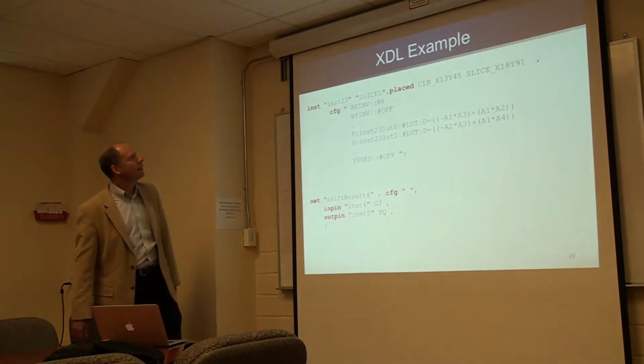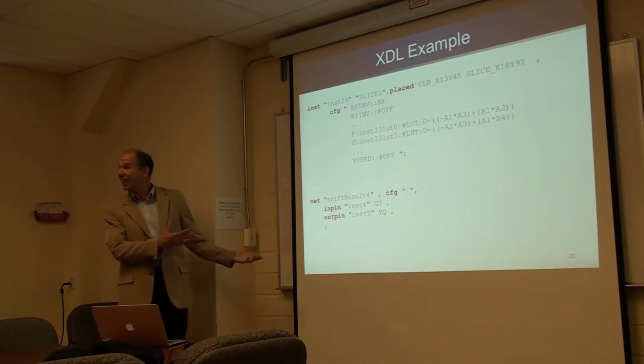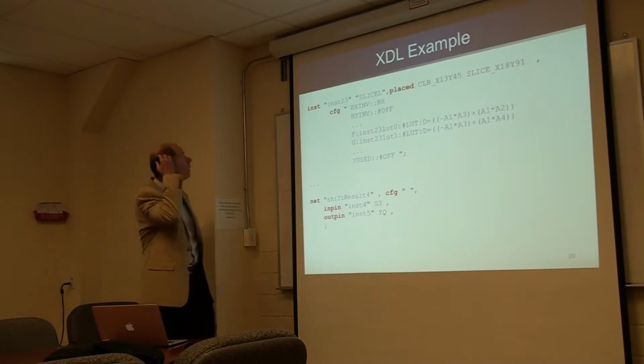So just so you can state your curiosity about what XDL looks like, this is some XDL. This is for a design. I'm not going to show you the fabric dump. 73 gigabytes doesn't fit very well on a slide.